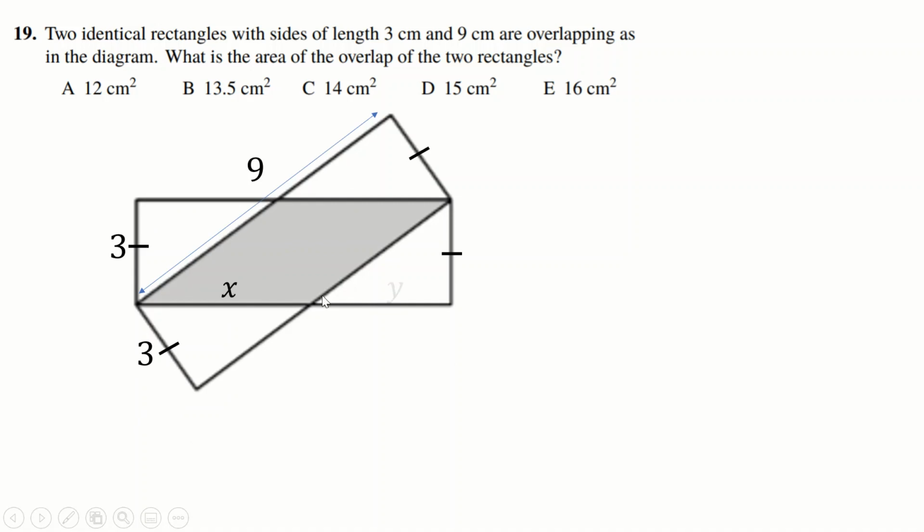So if that side is x and this side is y, then this side is also x, because we just said that those two sides are the same, and this side is also y, again, because those two sides going around are the same as well. Okay, so I know that x plus y is 9, because clearly, it's just the length of the rectangle. I know this distance is 3, and so the area of the shaded region is just x times 3, or 3x, just base times perpendicular height. So if I could just eliminate y somehow and find x, then I would be able to put it in here and find the area.